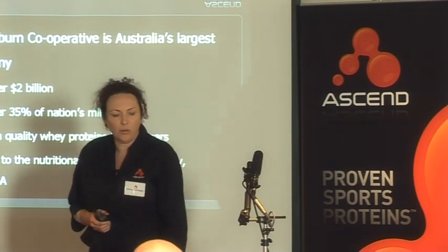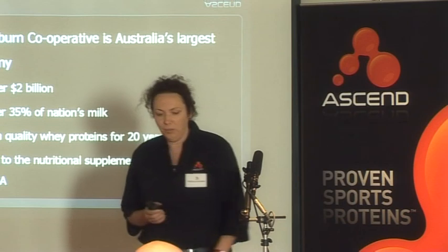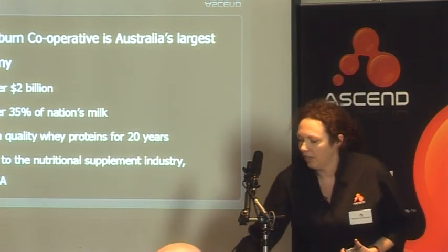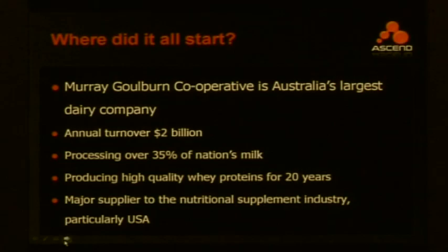Now, Stephen's already given you a good introduction to Murray Goulburn, so I probably shouldn't repeat it. But he touched on the fact that some of the processing technologies we've been using for at least 20 years are really novel. We were one of the first people in the world to actually make whey protein isolates, and it's not something that people hear about very often.